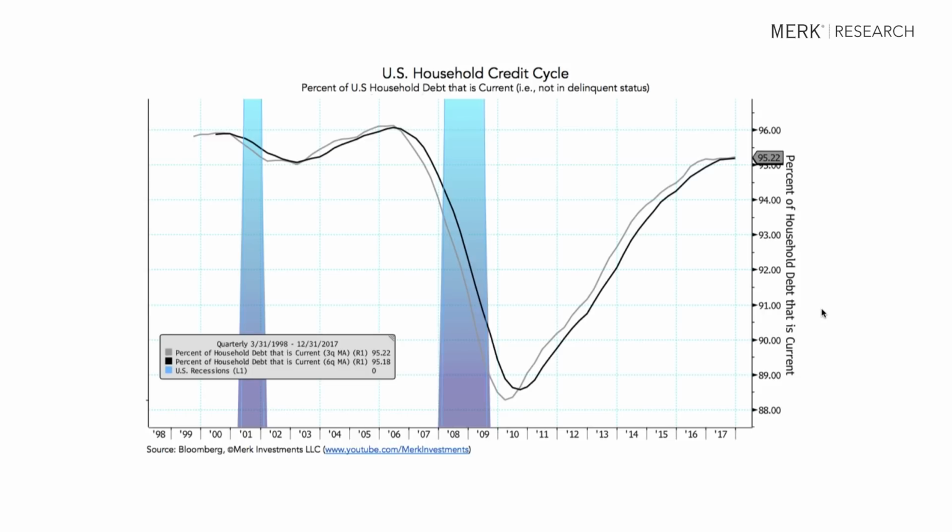All right, the household debt cycle. This had been a data point that I was looking forward to getting an update on. The Q4 2017 number came out a couple weeks ago, and it came out positively. It showed that the percent of household debt that is current, in other words, the percentage of debt that's not in any form of delinquency, hit a new high for the cycle, and the 3-month moving average rose relative to the 6-month moving average, which is my basic framework here for tracking the household debt cycle.